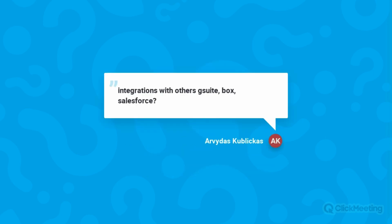So, integrations with other G Suite, Box, Salesforce. We do have an open-ended API, so we can integrate with other software, which we are looking into at the moment. Software from loads of different types of sectors: costings, planning, everything like that. If there's something more specific you want us to look at, maybe we can take that offline and ask.